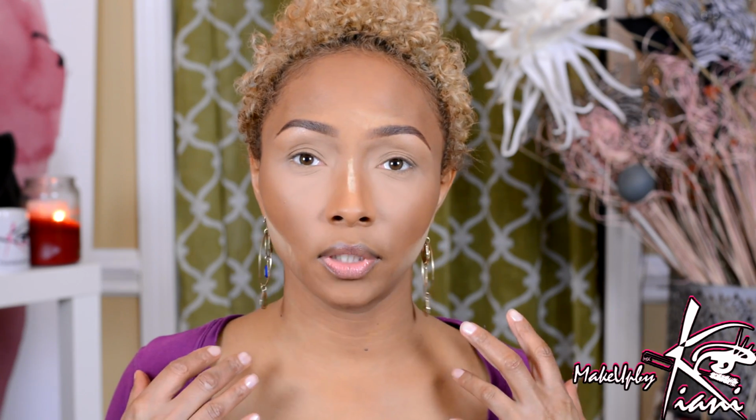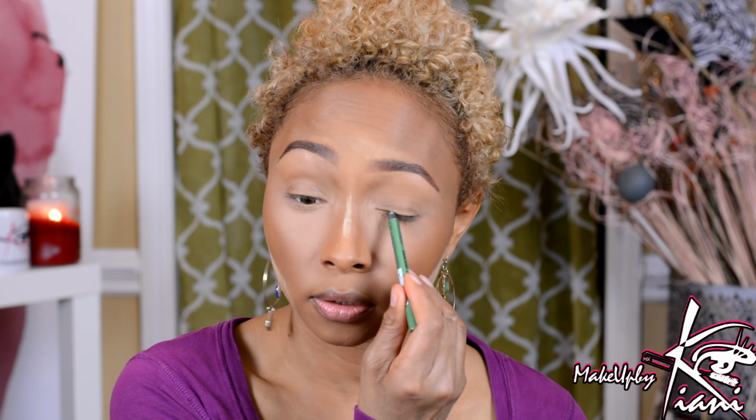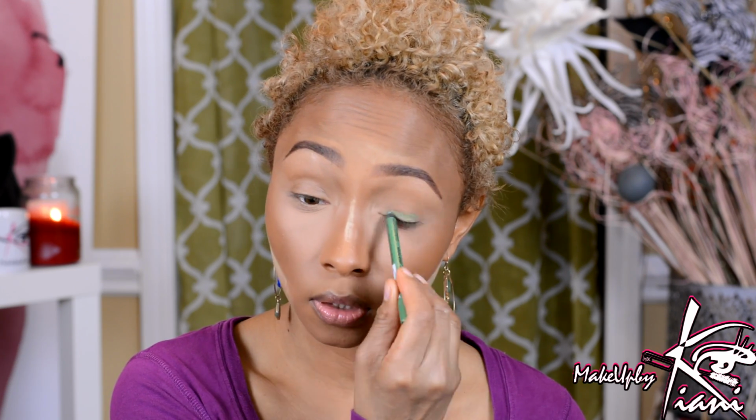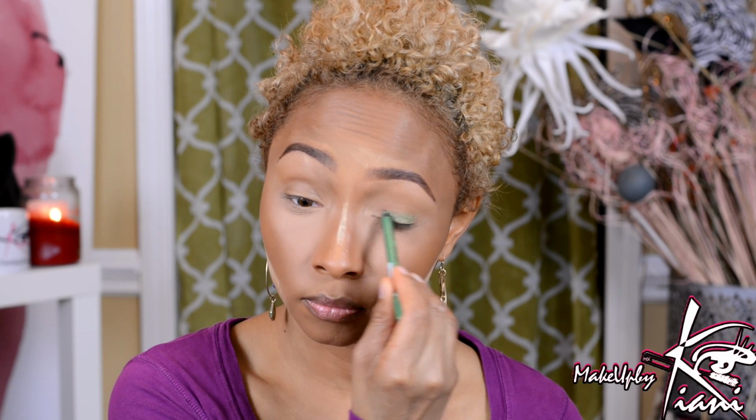So right now I'm having a mental battle with myself. Do I want to go in with this NYX Green Papaya? That's what it looks like. Do I want to lay that down as a shadow, or do I want to make this smoky really, really dark? You know what? I'm really going to make it all about the green. So I'm just going to allow it to go all the way across my lid.